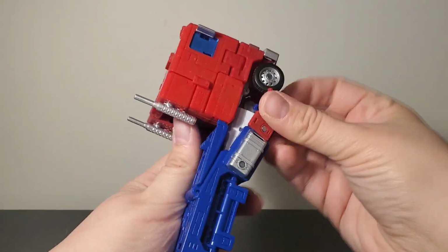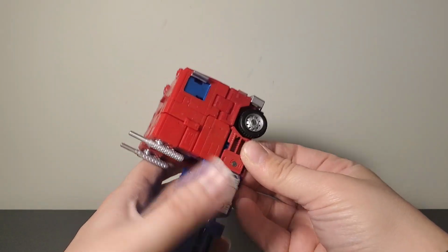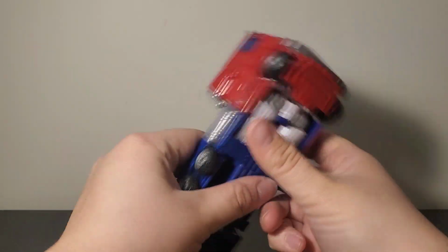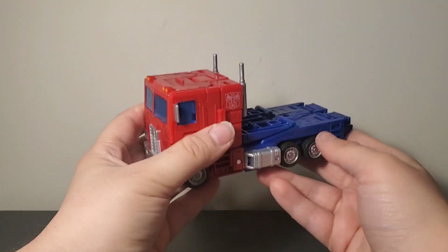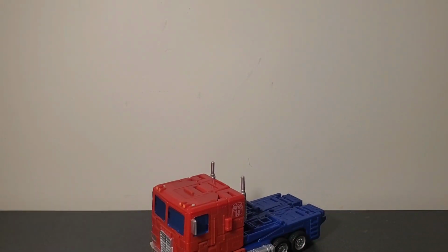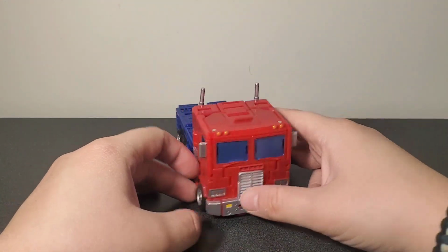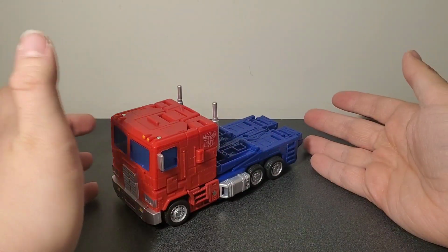Bring that down, fold around that panel. Just make sure that the fender goes around the wheel, and then you can fold that in and pop that right into Optimus's cab. Fold out the wheels on these little rotating doors, and that is Optimus's vehicle mode, all transformed. And as you can see, Optimus Prime is just as you'd expect them to be, a red truck.